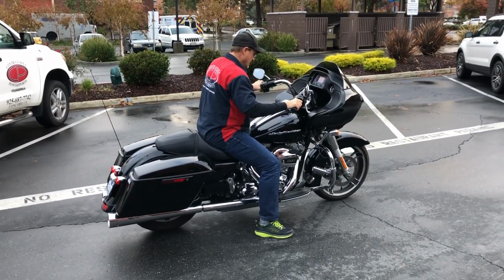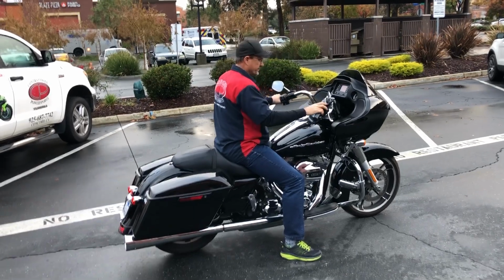We're not going to ride it because it is wet outside, but we'll fire it up so you can hear what she sounds like.